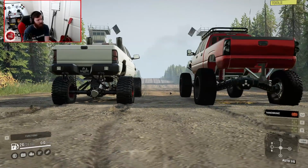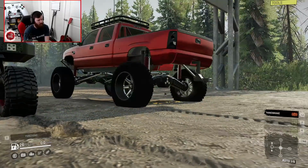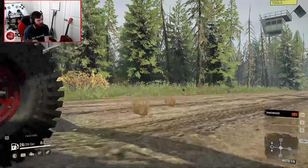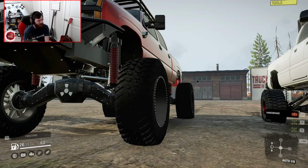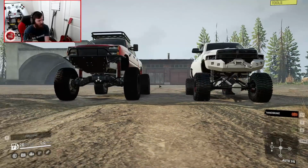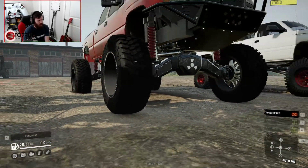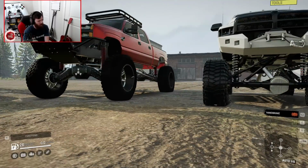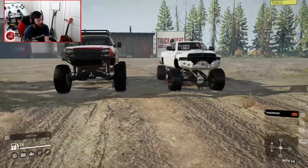Now, I've tried to set these trucks up similarly. However, we can see that the Cateye has much bigger tires than the second gen, and there's really nothing that I can do about that because these are the maximum size tires that I can run on the second gen. These are 40-inch Maxxis Trepidors, and these are Nitto Trail Grapplers, and the size difference looks pretty sizable. I mean, if we're comparing on the same scale, these have got to be coming close to a 50 if these are a 40.